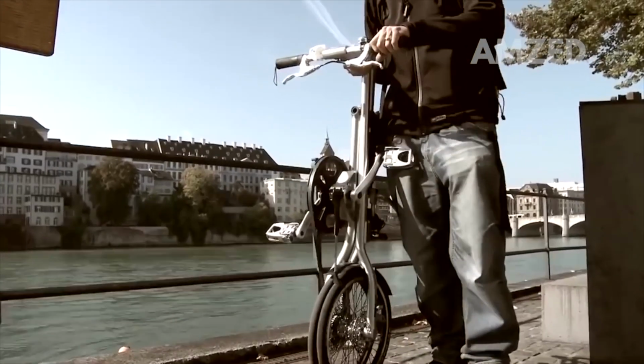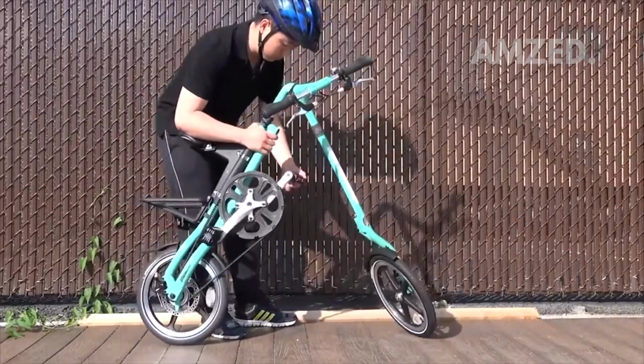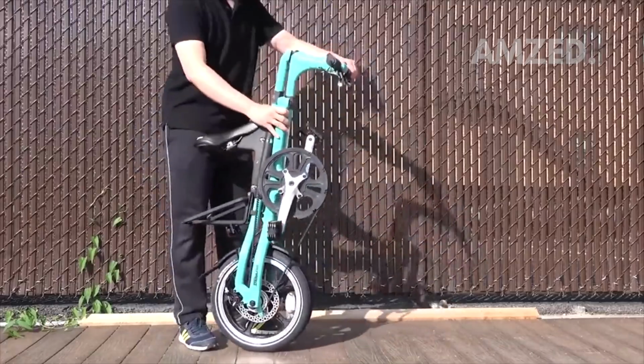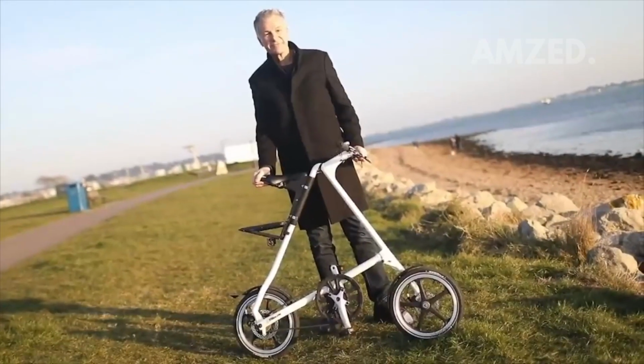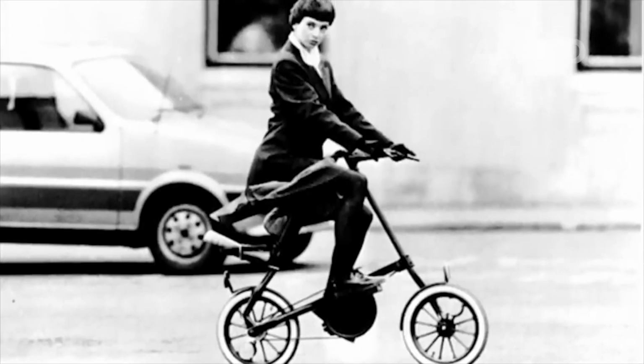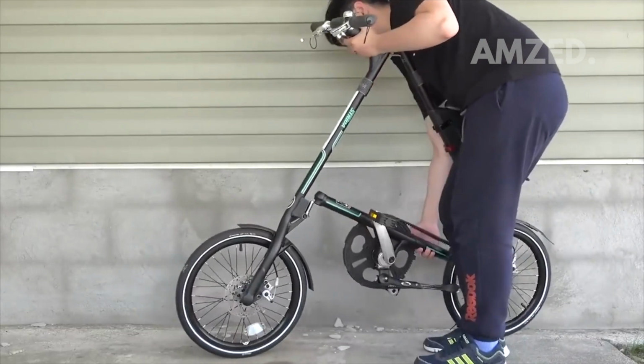Number 6. Strita Bicycle. Well, this one is an uber portable bike frame that folds up like a golf bag. Strita is a compact, belt-driven folding bicycle with a distinctive A-shaped collapsible frame, designed by UK engineer and designer Mark Sanders. The first model, Strita 1, was released in 1987, and the latest, Strita 5.2, in 2009.